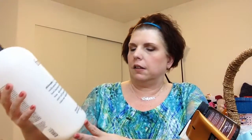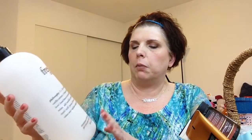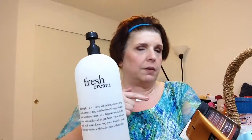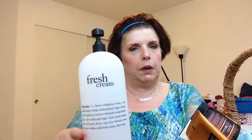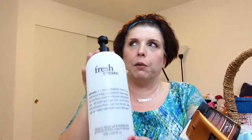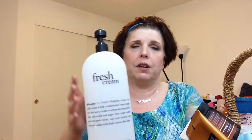So let's start with this. This is the thing that's taking up the most room. This is the gigantic size Philosophy Fresh Cream Shampoo, Shower Gel, and Bubble Bath. Now I love this scent. I think last month I showed the cream, but this one is the giant size from QVC. It's 64 ounces. So as you could tell, this has been in my shower, no lie, almost 2 years because I'm using other products as well.